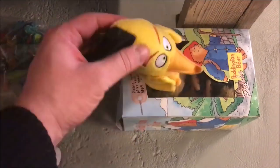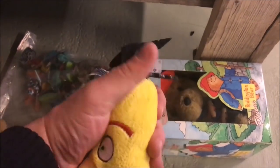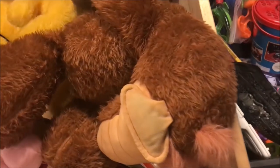Then all of a sudden, Baymon walks up to me and he's like, can I get one of those plush toys for my dog so it can chew those things up? No, Baymon. No. These are great plush toys. They're not for your dog.